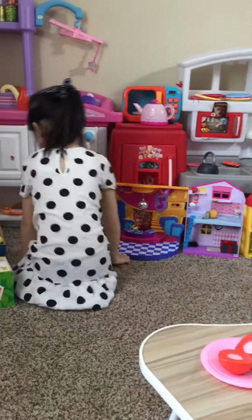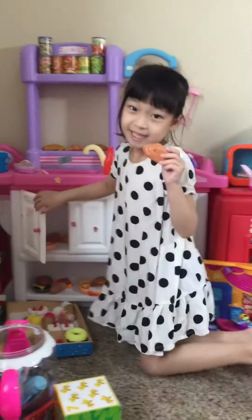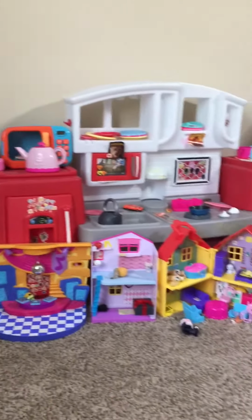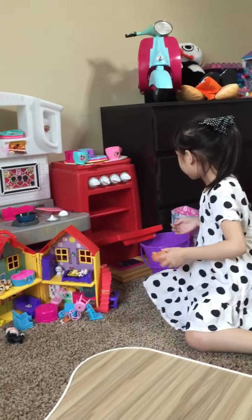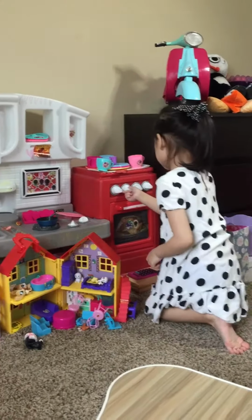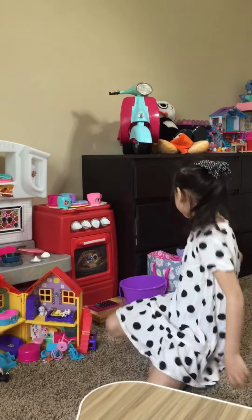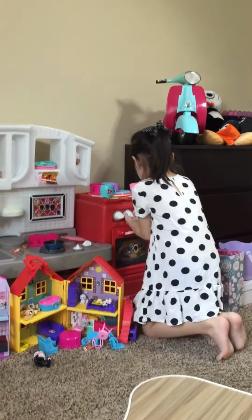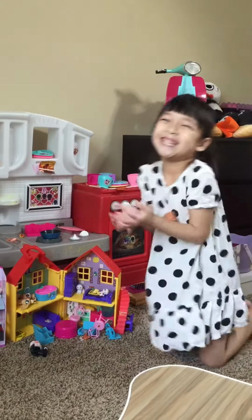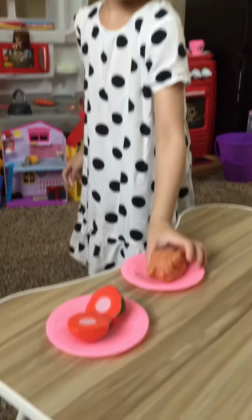Strawberry. And then we're gonna make, what's in here? Ooh, taco. I mean, chicken. Put that in the oven. Where's my oven? Oh, it has a turkey in it. Thanksgiving. Okay.